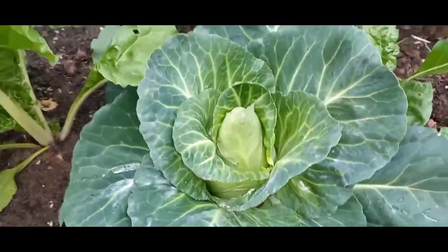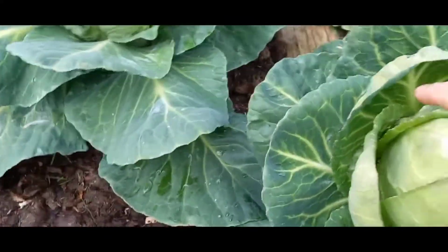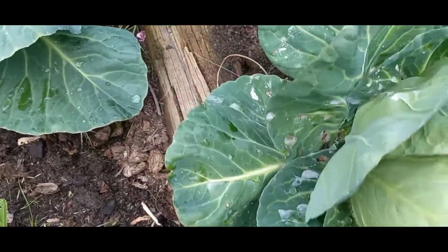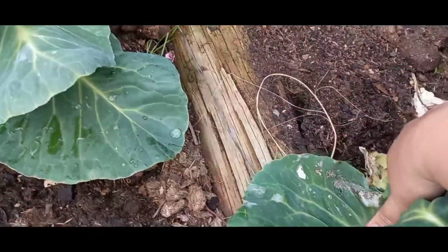So this is the cabbage. I can harvest the cabbage now. This one. I'm gonna make a cabbage and carrot soup and pumpkin.